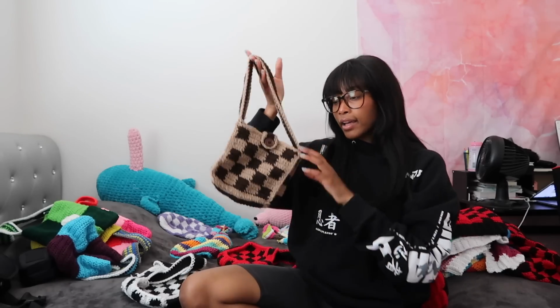But I love these versions of the purse. These are definitely my favorite completely because this is just basic, but this looks more like on a higher end of the crochet spectrum, you know. But I love that.